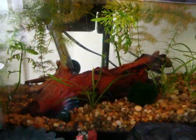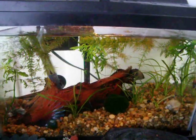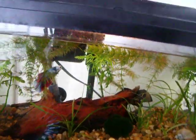They live anywhere from 3 to 5 years if they're taken care of correctly. Now, a lot of people who don't take care of them correctly, they live about 1 to 2 years, and when you buy them at a pet store, they're usually already about a year old.